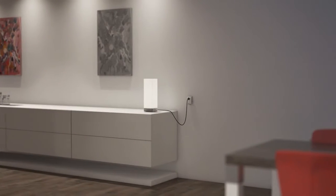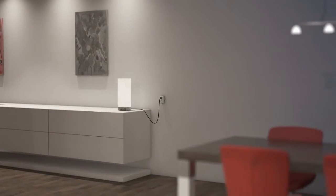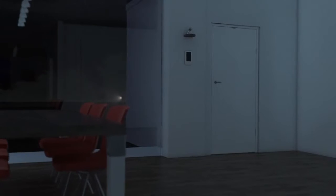Eminent puts the luxury of domotica within everyone's reach. Control your own security, comfort, and energy saving.